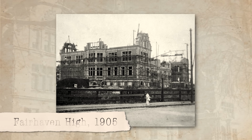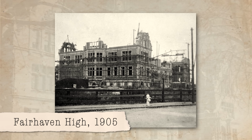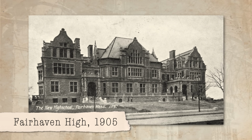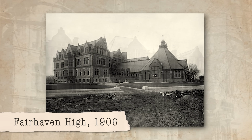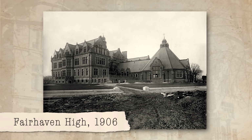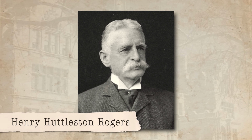They broke ground in April 1905. And this school was dedicated on April 11th, 1906, and it served as the high school ever since. Back in these days, there were no building permits, there were no building inspectors, there was no minimum wage, there was no 40-hour work week, there was no overtime pay. A builder such as Rogers, in this case, he could build whatever he wanted.